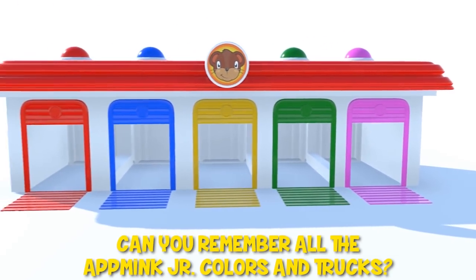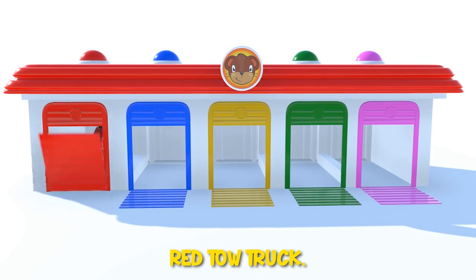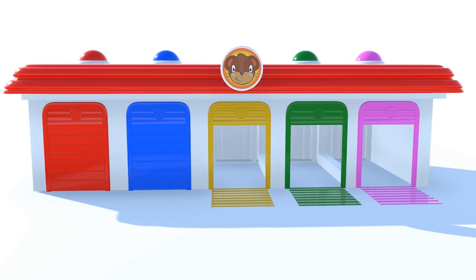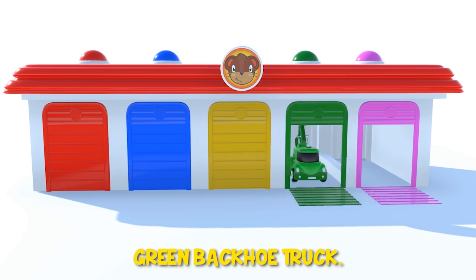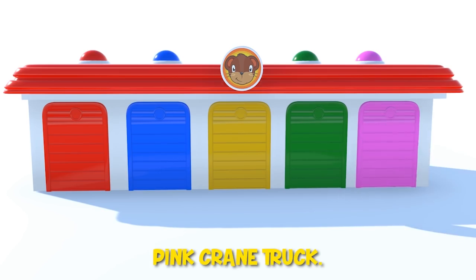Can you remember all the appMink Jr. colors and trucks? Red tow truck. Blue cement truck. Yellow dump truck. Green backhoe truck. Pink crane truck.